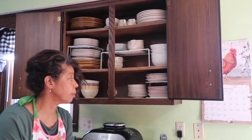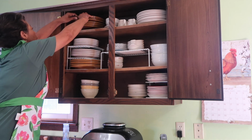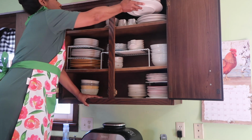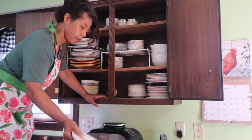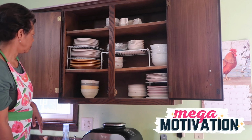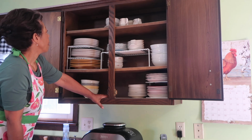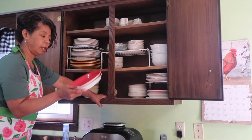These are plates I use, but I don't use them a lot. I don't use these very often. This is so hard. I can tell you a story about each set of these dishes and why they're in here. I don't use these a lot.